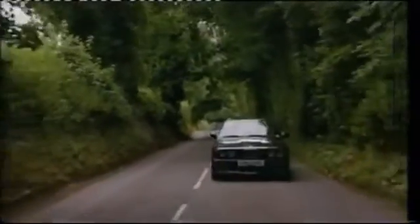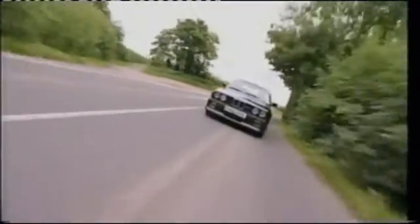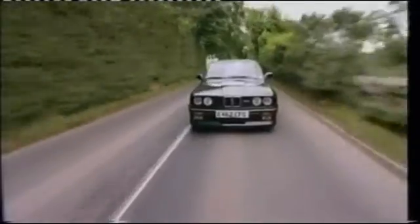And the handling is equally good. That's down to a 50-50 weight distribution, a wide track and lowered suspension. Plus, where a modern sports saloon might leave you feeling a bit disconnected from the tarmac, the M3 always gives you tons of feedback. I even got 25 miles to the gallon on the test, which isn't bad for a car with this kind of performance.